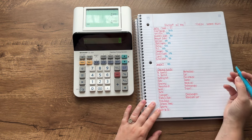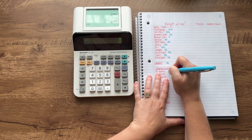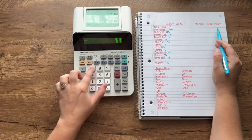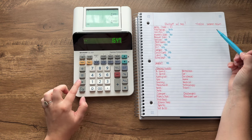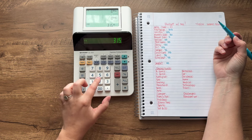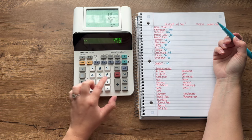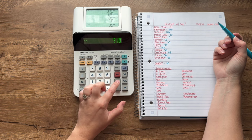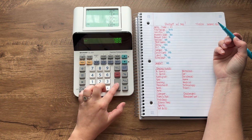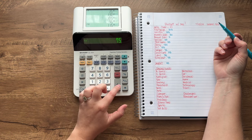Okay, moving on to our sinking funds, I budget $10 for myself. Actually, hold on. I always do this, I get ahead of myself. So let's do $1,647. And no, let's total these up. So $315, $125, $35, $35 twice, $130, $105, $75, $115, $75 2 times.